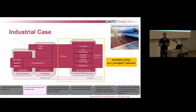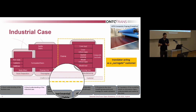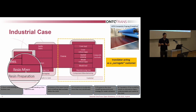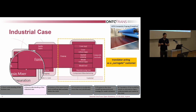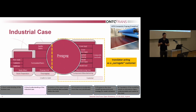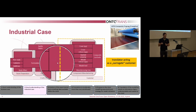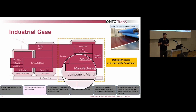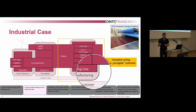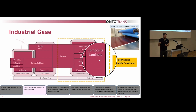As you can see here, it describes the entire process from the resin preparation to the pre-pregging process, let's say cradle to gate, until the end, the finished prepreg. Then you have one more step, which is the component manufacture, the composite manufacturing. And at the end, you have the cured composite laminates.